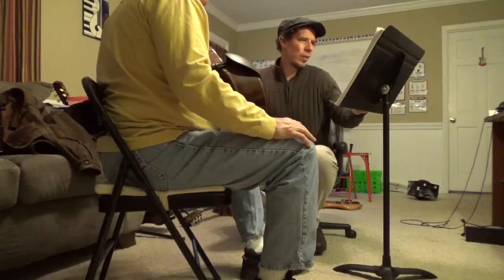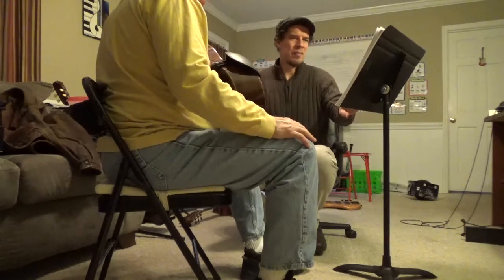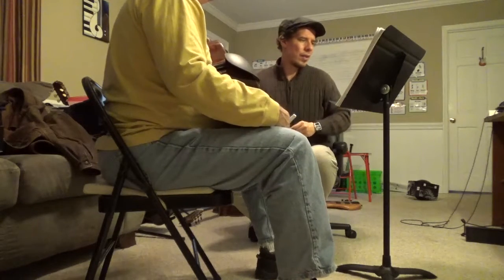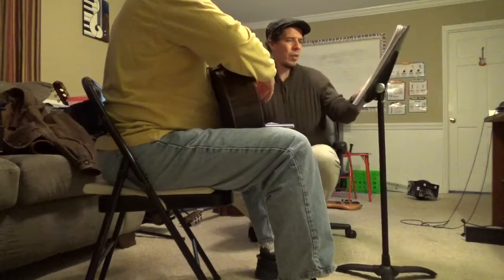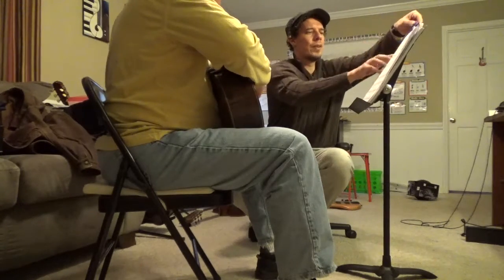Let me see if we need to go over this. Using rest stroke and free stroke to emphasize the melody. I did work on it. You did? I practiced it. This is a very important thing in classical guitar. So let's go from the beginning, from Prelude number 21. Let me put this here so I can read as well.